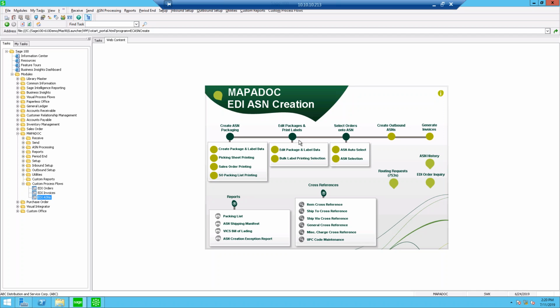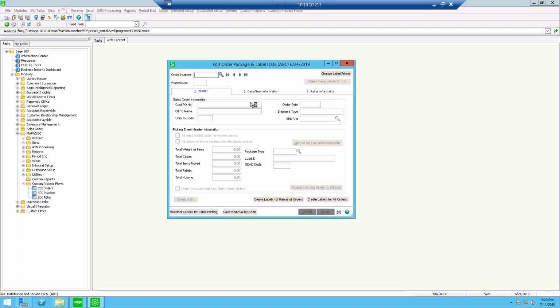So as Steve showed you, that information is going to come back into our order, package, and label data module, and here it is. It packed everything into the system, and now that we're able to process that, the data's packed, the information is there the way the customers want to see it, and at this point it's sending out the ASNs. We do have ways of sending ASNs out one by one.